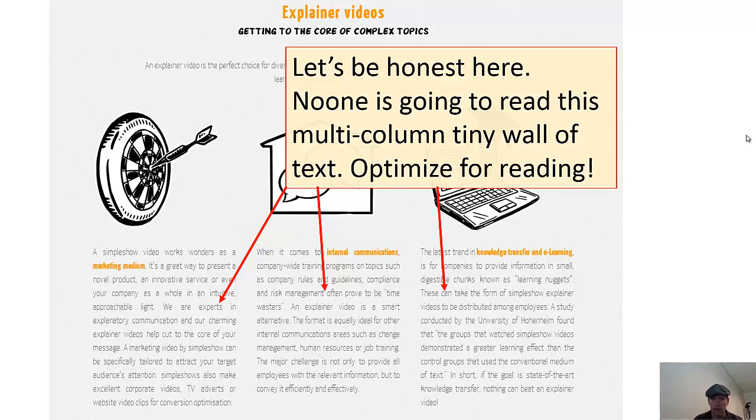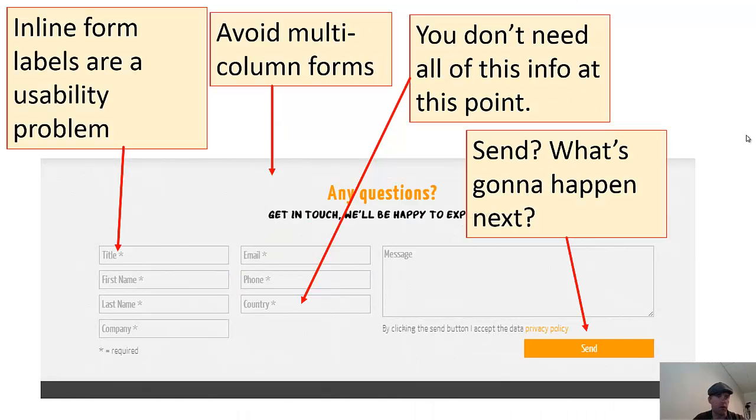You don't have that. And you use icons instead of subheadlines. That's a bad thing to do, because icons are terrible for usability. You don't understand what is going on. Like, I have to guess what is the picture of a computer, or what is this dark target board there. So don't do that.